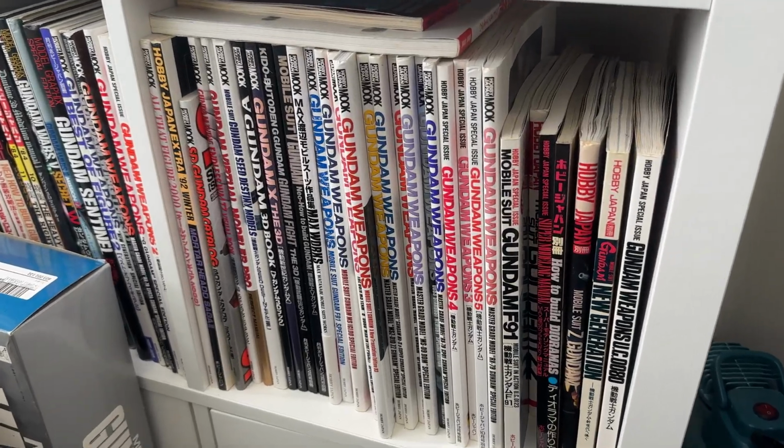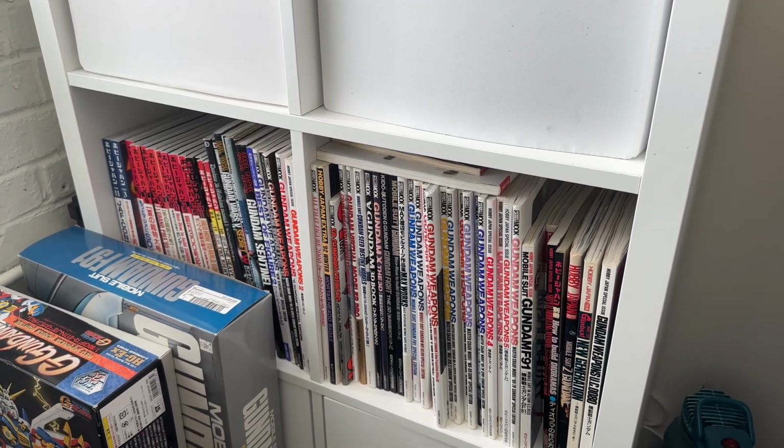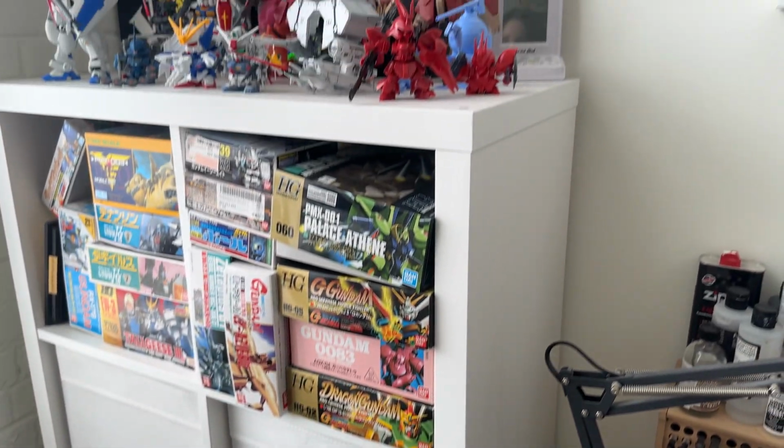Of course, my Gundam Weapons library. Another thing that's really fun to move because they weigh a ton. Like magazines like that just weigh so much. Never fun to pack. My air compressor, just a basic master air compressor.